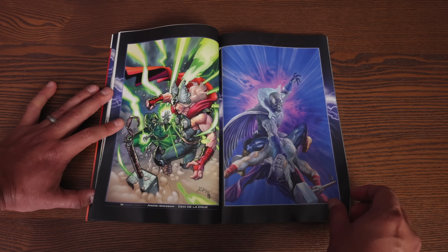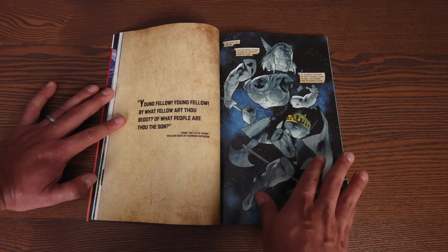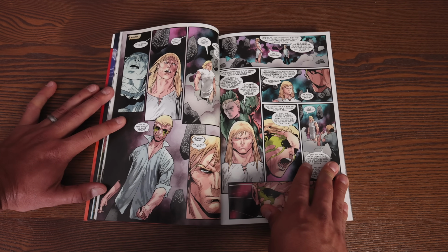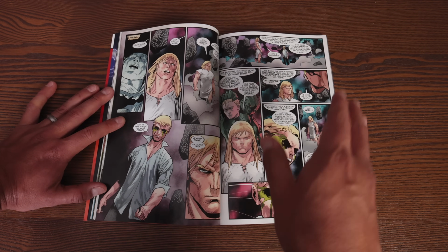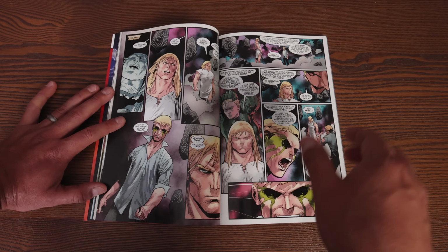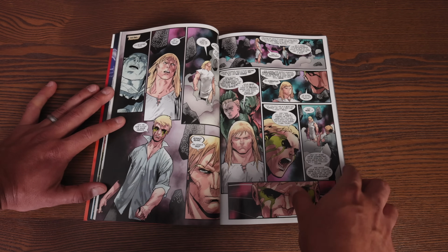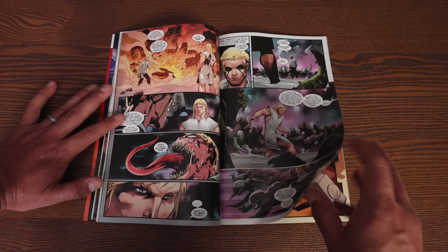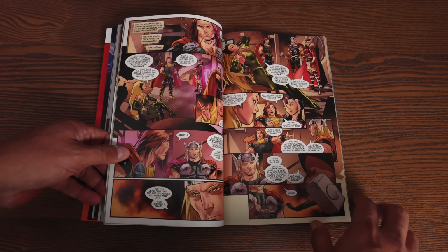Sometimes in between the issues is where you're going to find variant covers. But yes, this issue right here is an exploration to the character of Thor and the difference between the Odin's son character and the character of Donald Blake, and the big part that Donald Blake is playing through here.